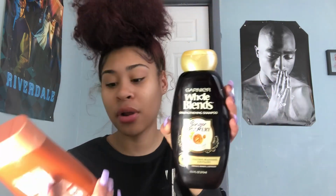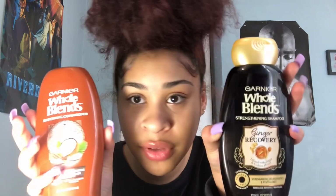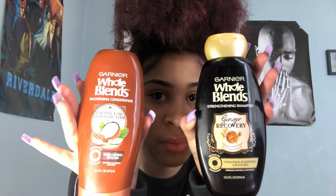I'm not gonna say a lot about using this and that type of shampoo. Let me tell you something, I do not care if my shampoo is sulfate because it cleans my hair really good. Like I said, I get buildup a lot, so I need something that's gonna clean my hair really good. I personally love Whole Blends. If you're a natural, try Whole Blends. I just love what it does for my hair as a natural.